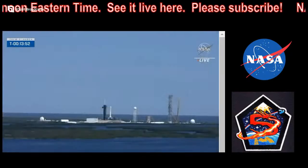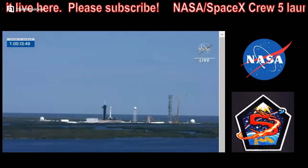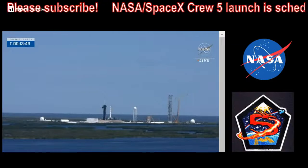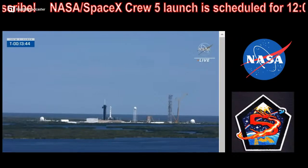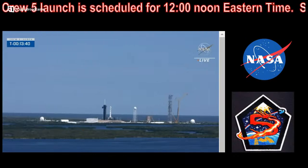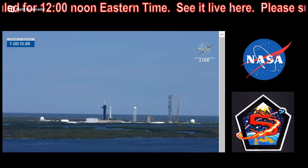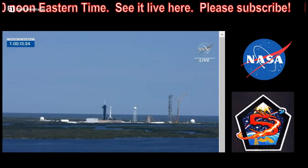As for range, they continue to be go, continuing to monitor the launch corridor, and everything remains green. As for weather, we're looking at 7-mile-per-hour winds at the launch site. And as I said before, as the countdown continues, we are seeing fewer and fewer clouds. Just an absolutely stunning day there at Kennedy Space Center.